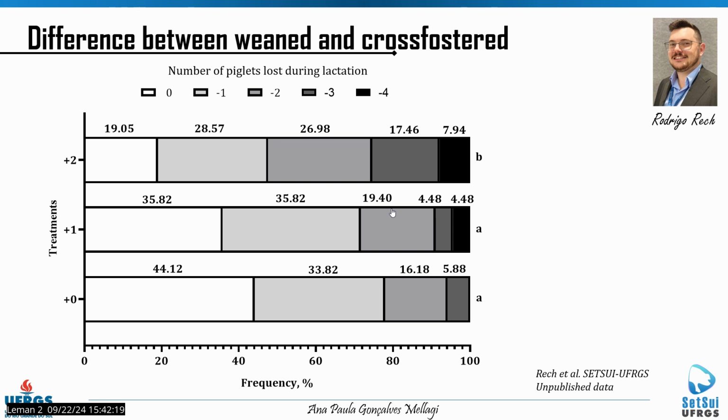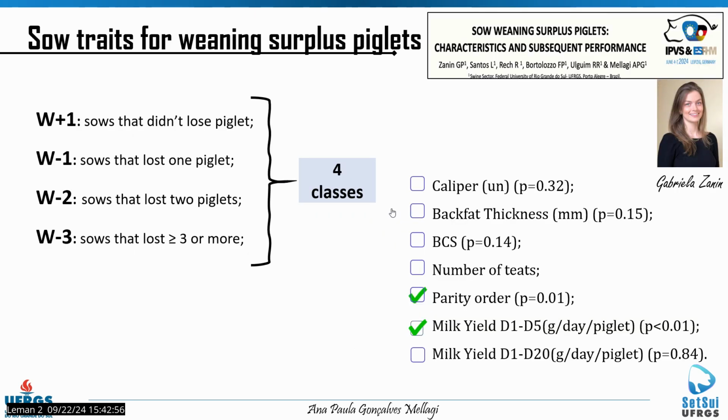As an example, in Rodrigo's trials, we formed litters with the same number of piglets, 1 extra piglet, and 2 additional piglets. As you can see here, there's the number of piglets that were lost during lactation, and 0 was the females that didn't lose any piglets. So we have some sows that were able to wean the surplus piglet, and we're now trying to get all this information to identify some sow traits that could tell us something about it. Last year, Gabriela showed some data at IPVS in Germany: parity order, young sows mainly, and high milk production at early lactation were the main factors associated with the sow ability to wean the extra piglets.